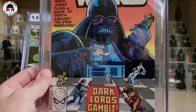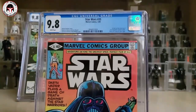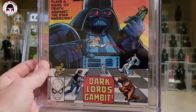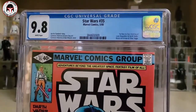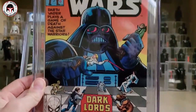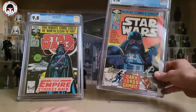And so I saw it go up and I immediately made him an offer that I thought was fair, and it was way below that sales price, and he took it. He took it immediately. So I want to say thanks to that seller. I wish I could remember his name, but I believe it was a Canadian seller, and he sent this and it was perfect. Absolutely perfect condition. And I'm super excited to have that one.